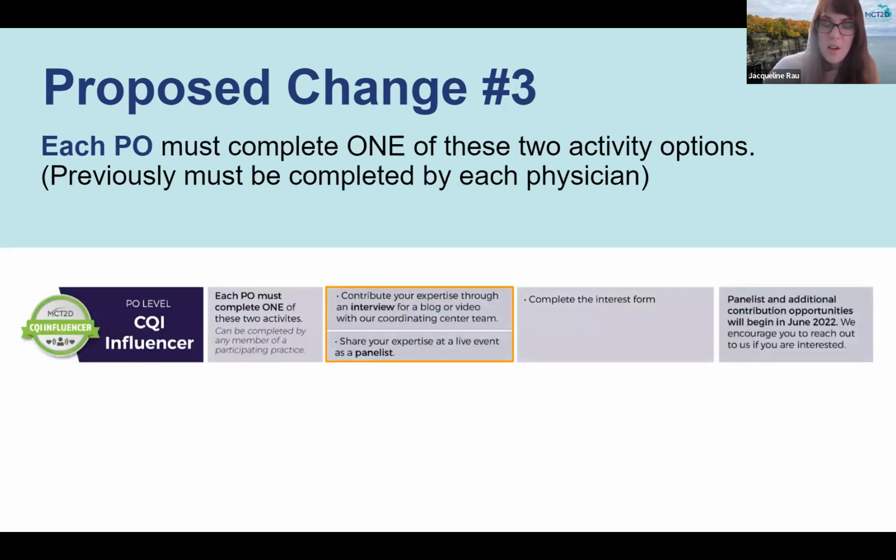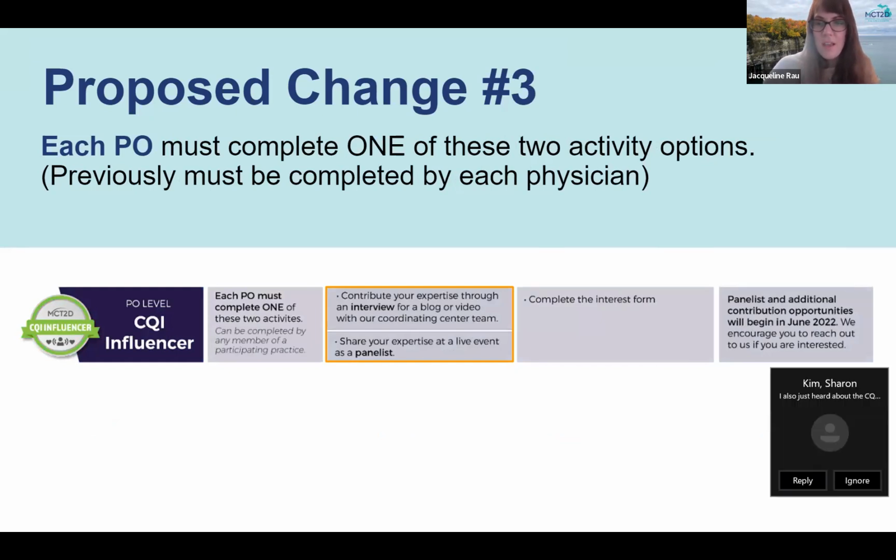Then at the PO level, again, this was previously part of that level 2. What you would do now is for each PO. So once your PO is done this, and it can be with any provider at any of your practices that do this, it's complete for everyone within that practice. Or within that PO, sorry.